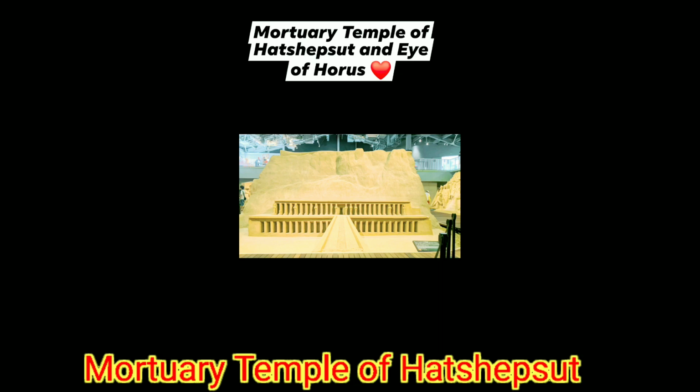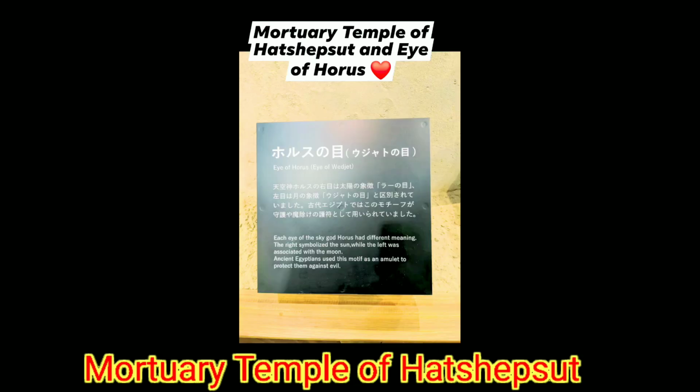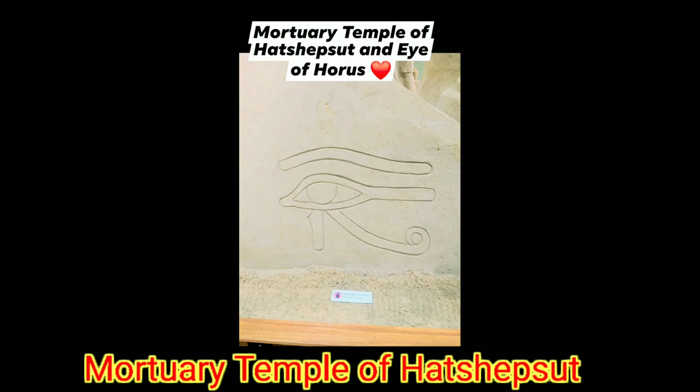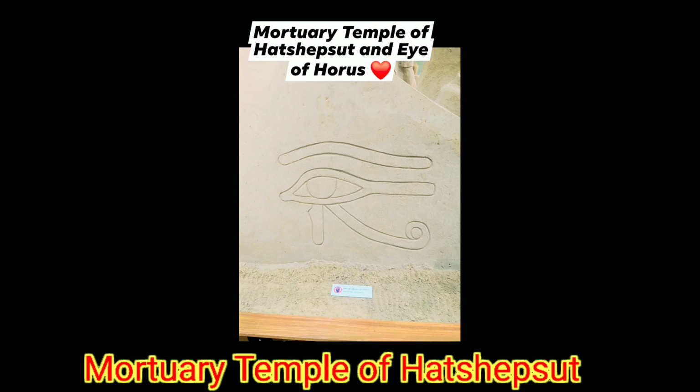This is the Eye of Horus. Each has a different meaning. The right symbolized the sun, while the left was associated with the moon. Ancient Egyptians used this motif as an amulet to protect them against evil.